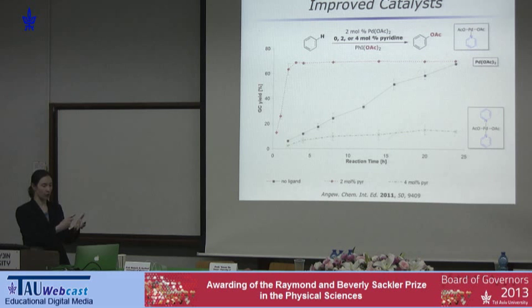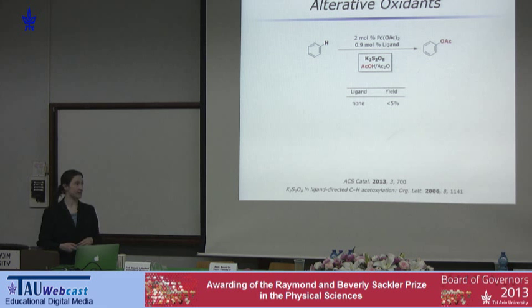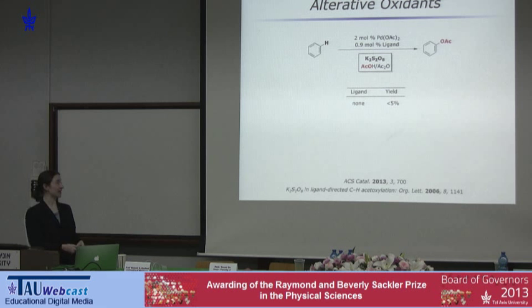And so we were interested in the possibility, for example, of using potassium persulfate as the oxidant, which is at least an order of magnitude, probably two orders of magnitude cheaper than iodobenzene diacetate. It turns out that the reason that this hadn't been done previously is because it doesn't work well. So if you just use palladium acetate as the catalyst with no ligand added, and that's what people had tried previously, you get less than 5% yield. So without a ligand, this reaction does not work very well at all.